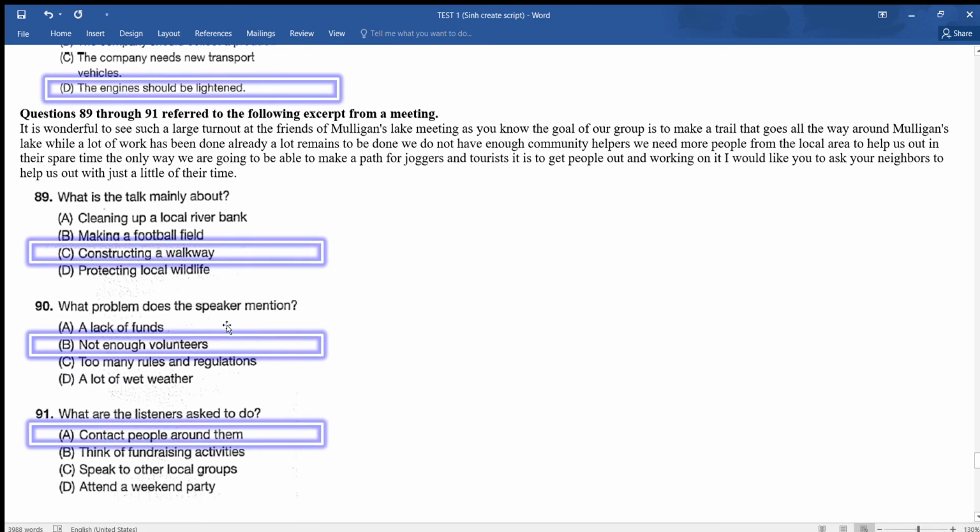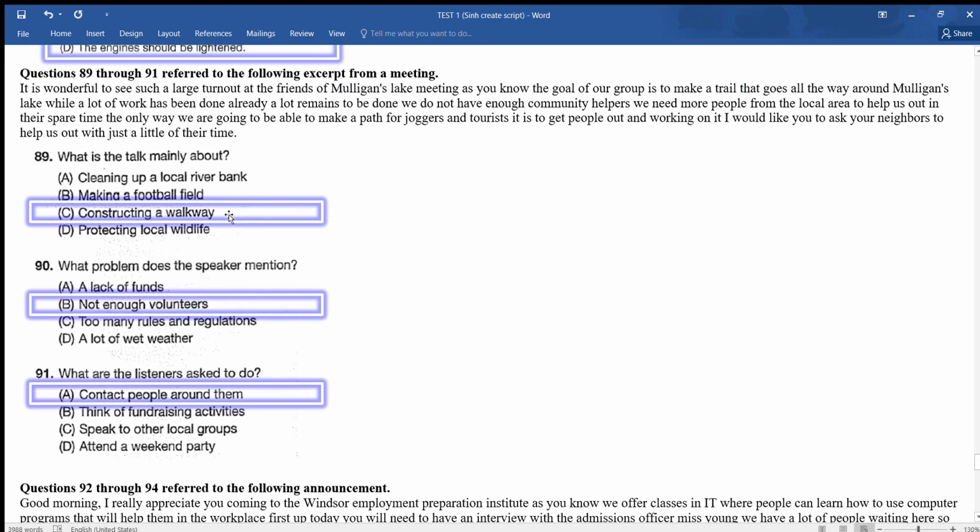Questions 89 through 91 refer to the following excerpt from a meeting. It is wonderful to see such a large turnout at the Friends of Mulligan's Lake meeting. As you know, the goal of our group is to make a trail that goes all the way around Mulligan's Lake. While a lot of work has been done already, a lot remains to be done. We do not have enough community helpers. We need more people from the local area to help us out in their spare time. The only way we are going to be able to make a path for joggers and tourists is to get people out and working on it. I would like you to ask your neighbors to help us out with just a little of their time.